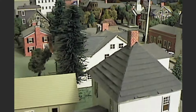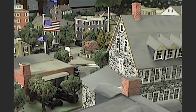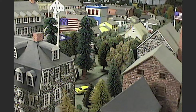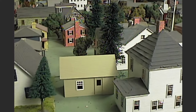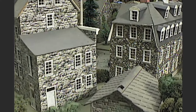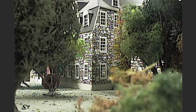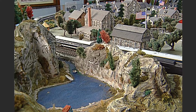Up on the second tier of this section of the railroad, you'll find an O-scale trolley and a two-track S-scale main line. Both operate around a scale replica of the center of Nazareth as it looked 100 years ago. Most of the buildings were scratch-built by fellow club member Bill Gold. Out on the S-scale main line, steam and diesel power are both at work in this scenic mountain lake setting.